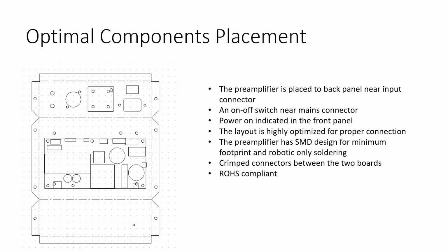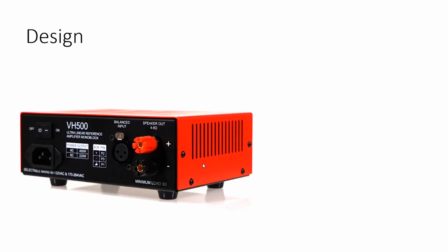The preamplifier is placed on the back panel near the input connector. The on-off switch is near the mains, and the power-on indicator is on the front panel. The layout is highly optimized for proper connections. The preamplifier has an SMD design for minimum footprint and robotic-only soldering. Clipped connectors between the two boards are used, with RoHS compliance.